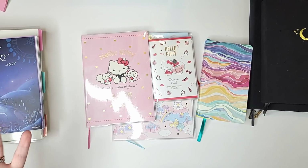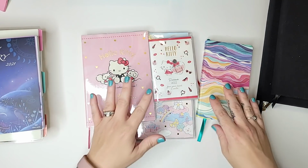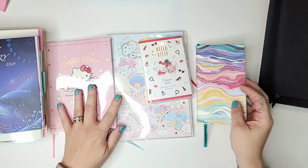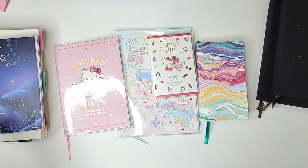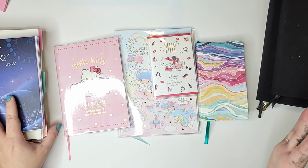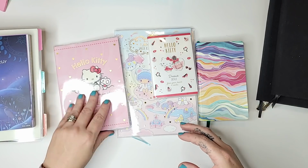All right, so that is actually it for all of my main planners that I use, but I do have a few odds and ends that I haven't decided if I'll use or how I'll use. If I decide I don't want to use them, then I'll give them away probably here on this channel. But for now, I'm still trying to decide my full setup.